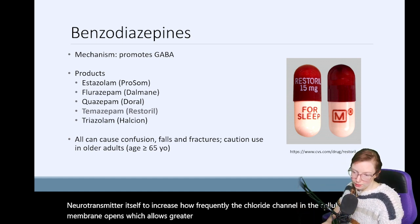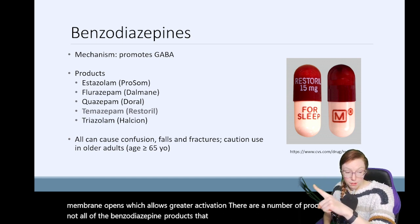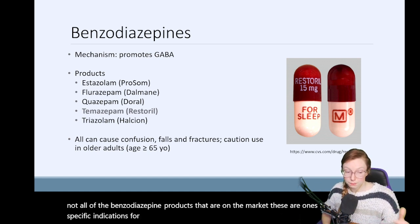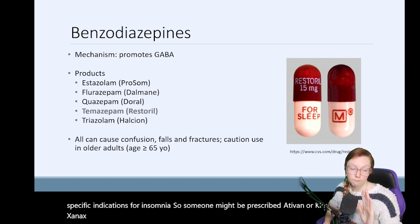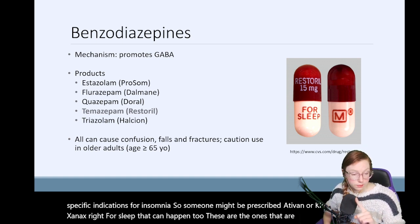There are a number of products. These are not all of the benzodiazepine products that are on the market. These are ones that have specific indications for insomnia. So someone might be prescribed Ativan or Klonopin or Xanax for sleep. That can happen too. These are the ones that are more specifically for insomnia.